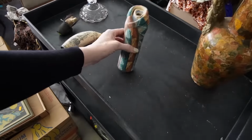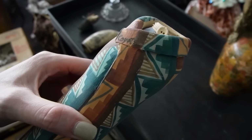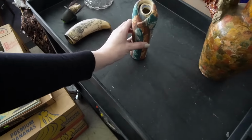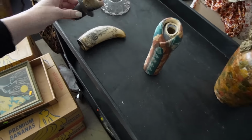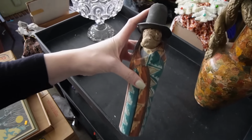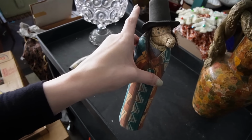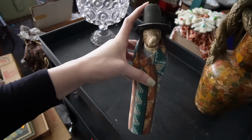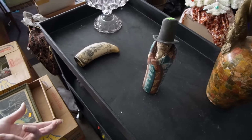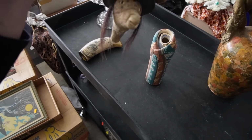This headless statue right here is very important. It's marked Coyote, and it doesn't look like much, I know. And that's how it was in the lot. But if you look at this, suddenly it has a head, and suddenly it's worth a couple hundred dollars. I noticed that the head was missing, but the head was in the lot. It just was not attached. So the head actually does go on like that.